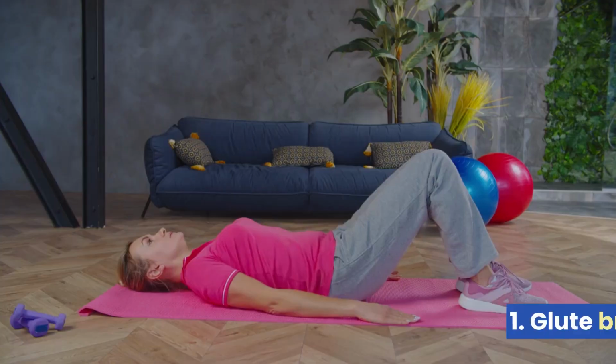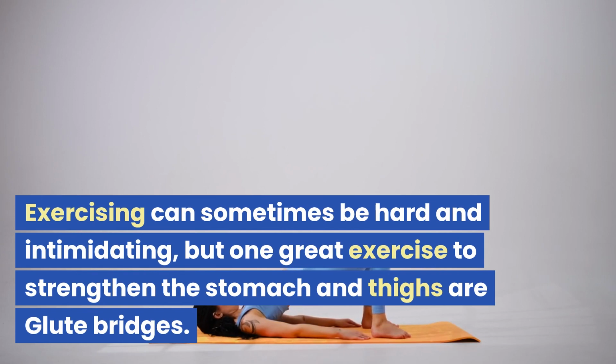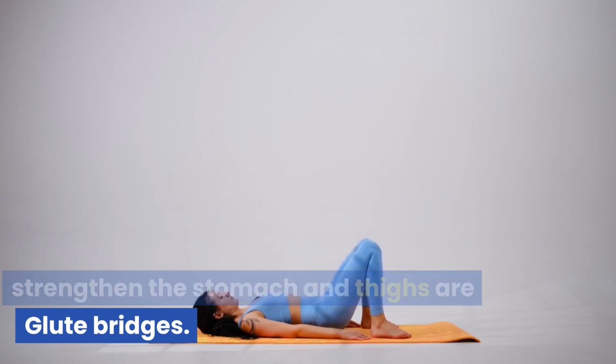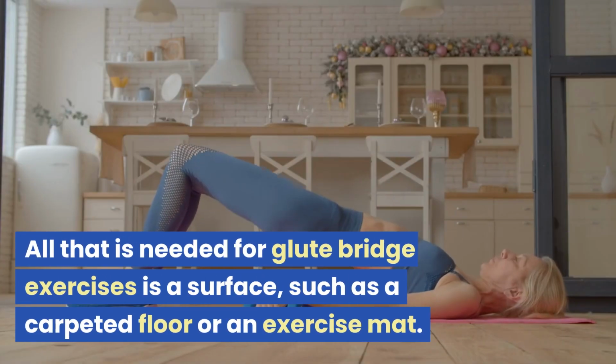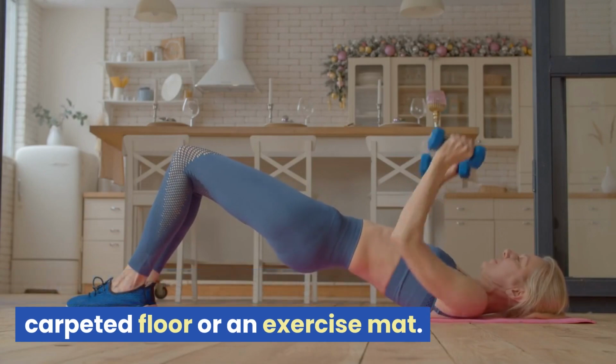And finally, number 1, glute bridge. Exercising can sometimes be hard and intimidating, but one great exercise to strengthen the stomach and thighs is the glute bridge. This amazing exercise is easy to perform and can be completed in the comfort of your own home. All that is needed for glute bridge exercises is a surface such as a carpeted floor or an exercise mat.